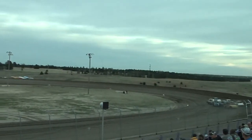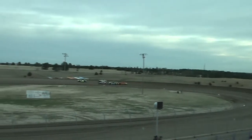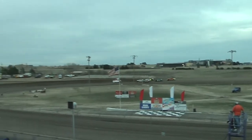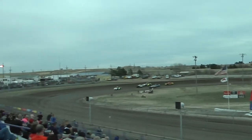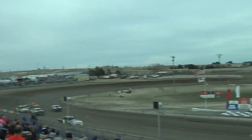Heim's got the early advantage in 1 and 2 on the outside. Here comes Schoenberger trying to make something happen. He's battling side by side for the second spot. Colin Heim looking to make it 3 wide, gets out of it. But the battle is on for that second spot as your leader, Chris Heim.